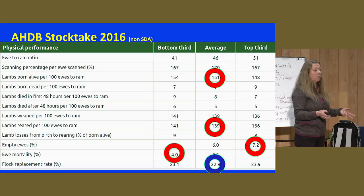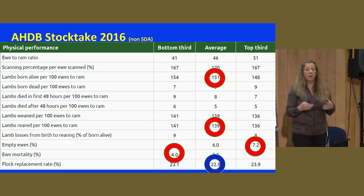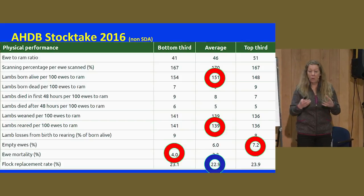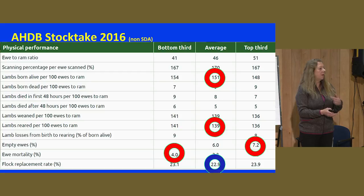Because of what we were saying earlier on, for some people a high replacement rate might mean that they're keeping a young, fit, healthy flock, and all their really important KPIs are cooking on gas and doing really well. Whereas somebody else might have a low replacement rate, but they've got a load of clapped out old ewes, and their output is rubbish. I think they've dropped it now. I said, what's the point in putting replacement rate in there if it doesn't mean anything?